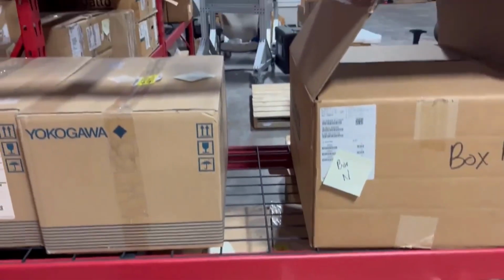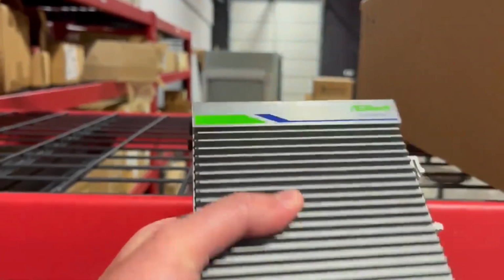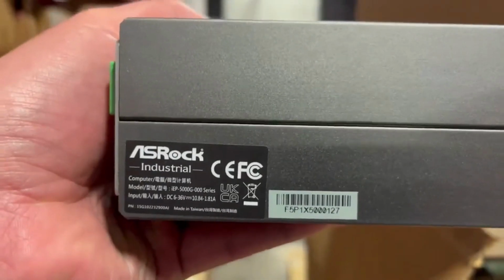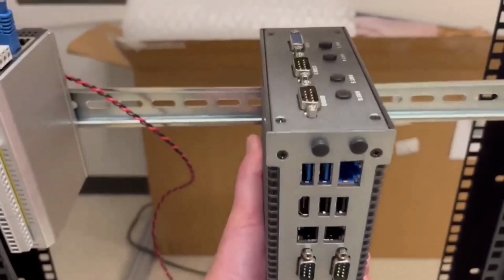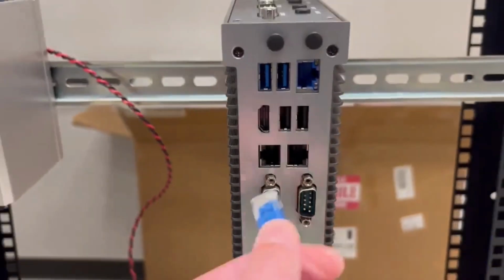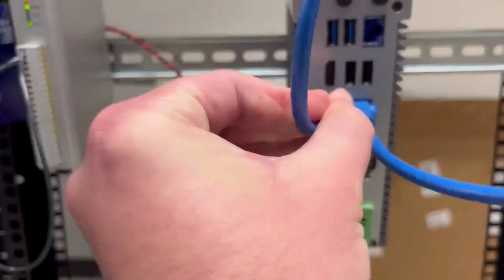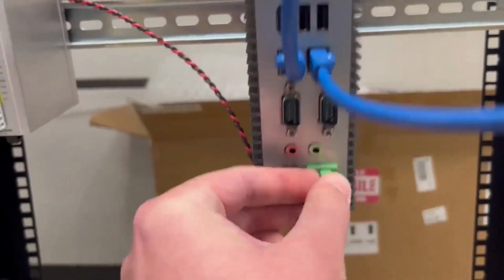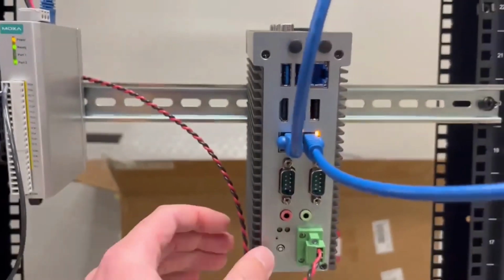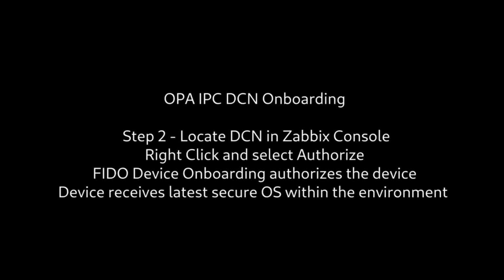So this is one of the IPCs that we're using. It's from ASRock. So it's an industrial PC. It's already been through the manufacturing process. So all we're going to do is go ahead and dock it to the DIN rail mount here. We're going to connect the power cables and the Ethernet cables. And what we're doing here is we're bringing it into an environment where we can actually authorize it and then deploy the workloads on top. So this allows us to bring it into a safe zone before we're actually touching the production network.